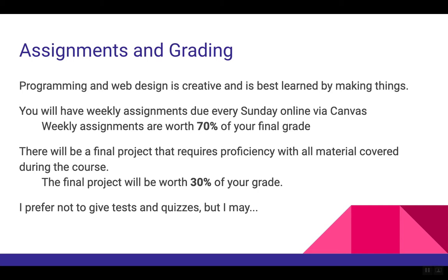Weekly assignments are due every Sunday, online, and are 70% of your grade. I will take late assignments for 80% credit, an automatic 20% off of every late assignment. If it's one day late, it's late. After 14 days, I won't take it, so you get a zero. So turn your stuff in on time.